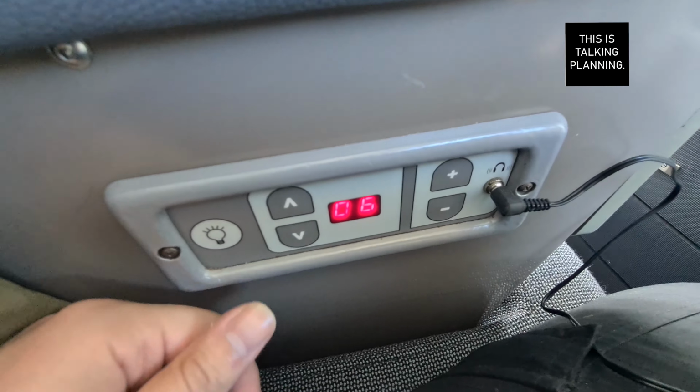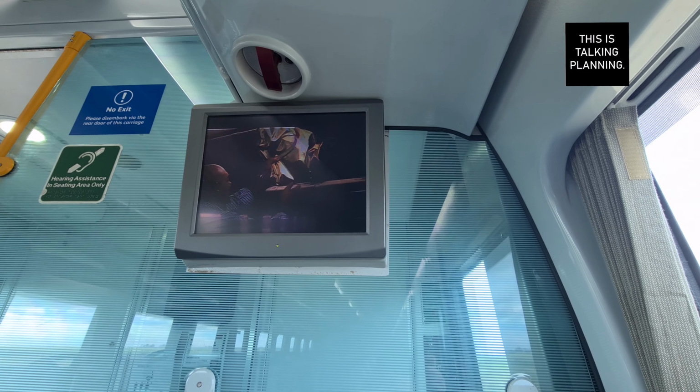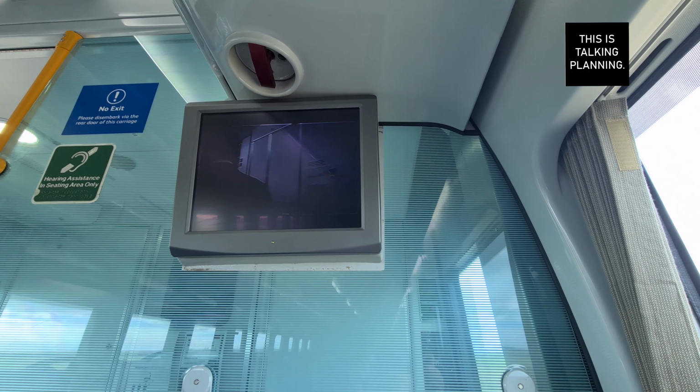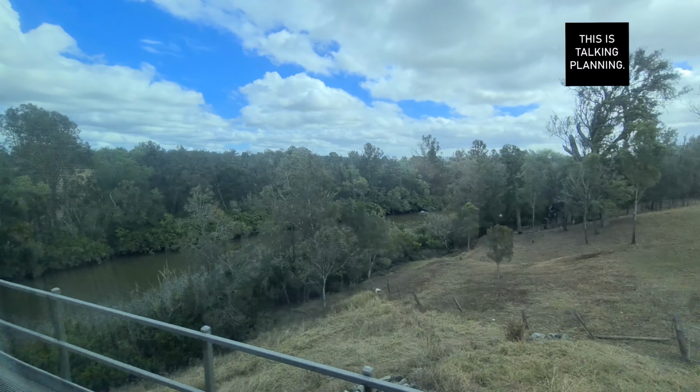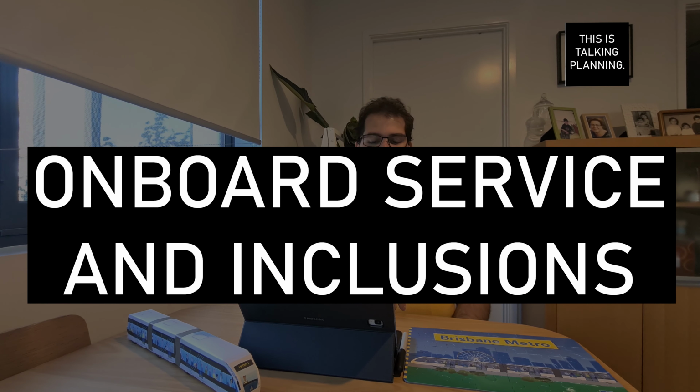The interior is clean and well maintained. However, a few of the little extras in the product are a bit dated. For example, there's in-seat audio, and the TVs, particularly on the electric Tilt train, are a shared TV with no volume rather than a personal TV, which you get on the Spirit of Queensland. That being said, the crew are friendly and helpful, and the views out the window are really nice as well and are worth enjoying. So let's move on to the next category, onboard service and inclusions.